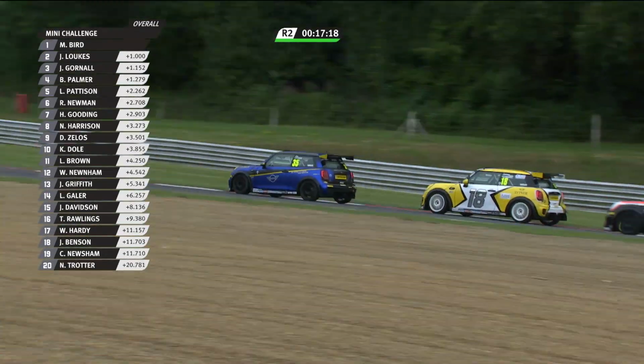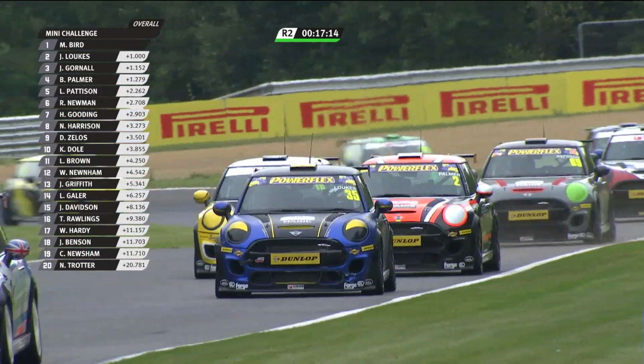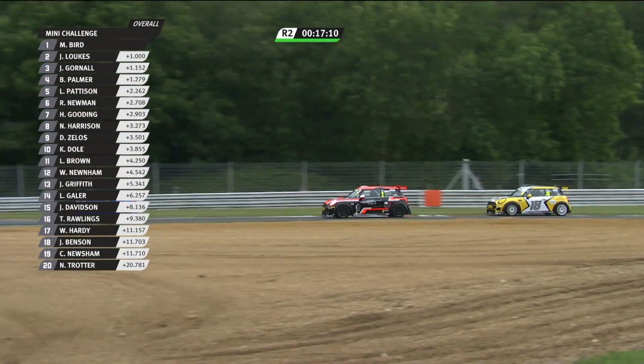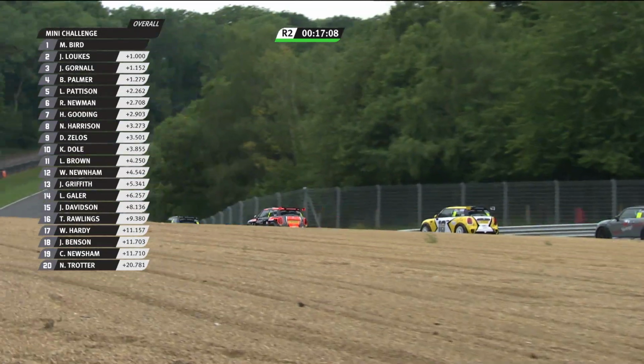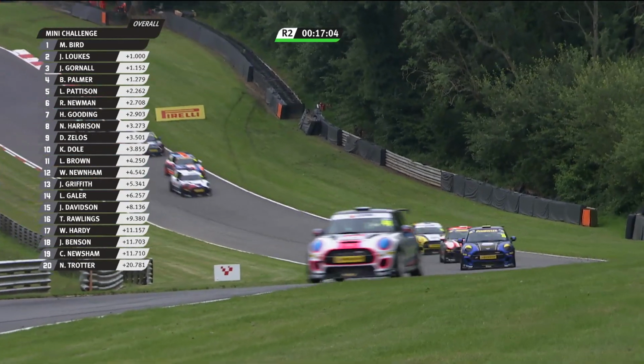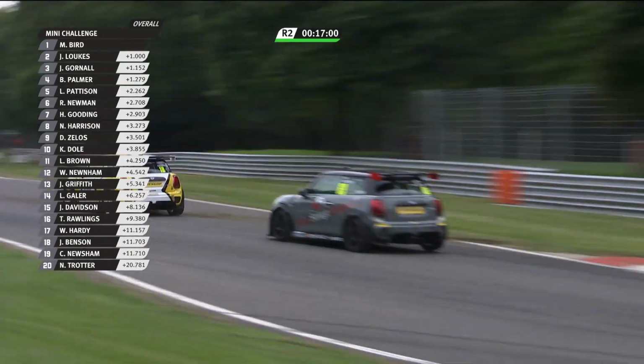Gornall up the inside of Lukes into Hawthorns. They hold each other up there, and Ben Palmer sees the chance, goes around the outside of James Gornall. Can he muscle his way through into third position? Gornall has to back out of it. So that's a prime example of how at Hawthorn, if you go for a move that doesn't work, you're likely to end up being under pressure for the next couple of corners because it's such a momentum sequence of corners.